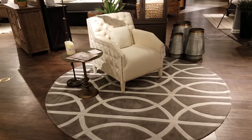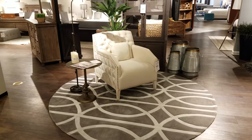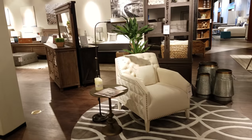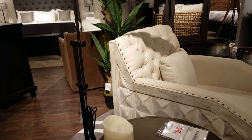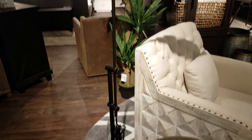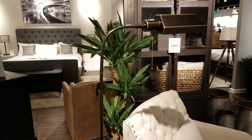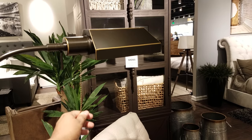But here's their setup for this area. And I don't know where they keep their rugs, but they got some nice rugs here. Let's see, this lamp is going to be, oh no, $99. So it is a tall one. You can also find something like this in HomeGoods, you guys. Almost the exact same thing.